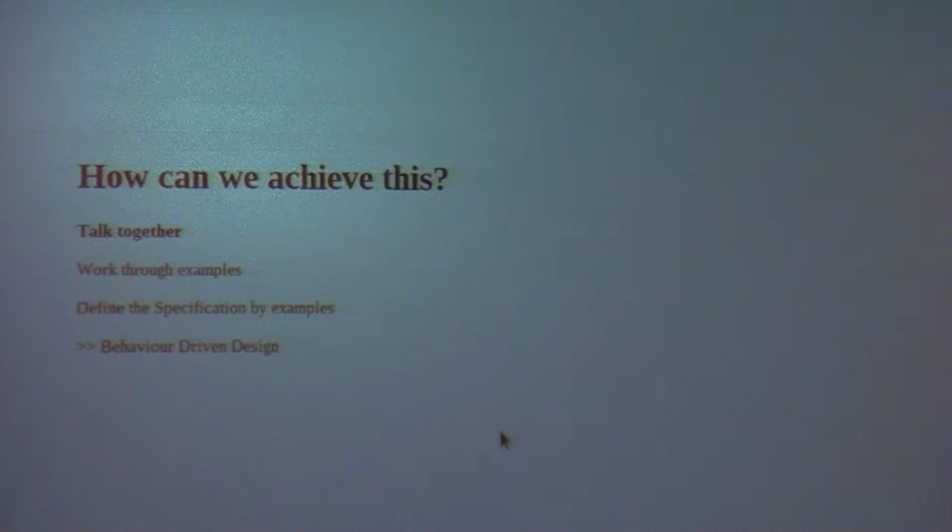So how can we achieve this? Biggest thing, talk to each other. Don't have a one-sided conversation. Don't have, oh, here's this big long requirements document, go at it. I've seen this quite a lot.